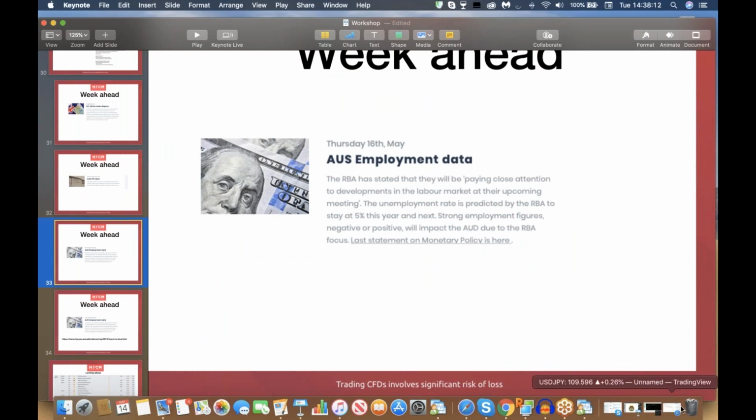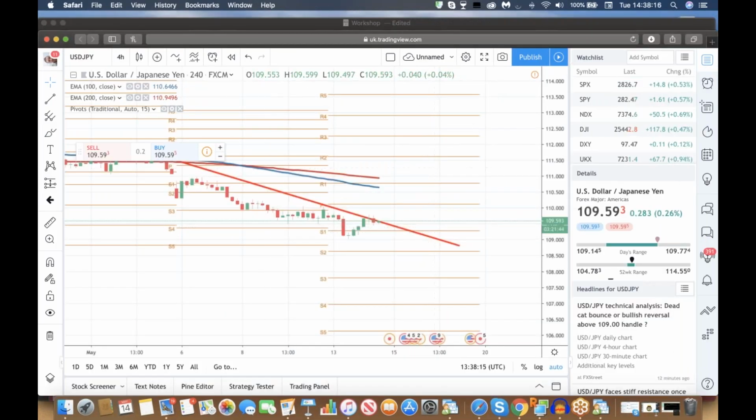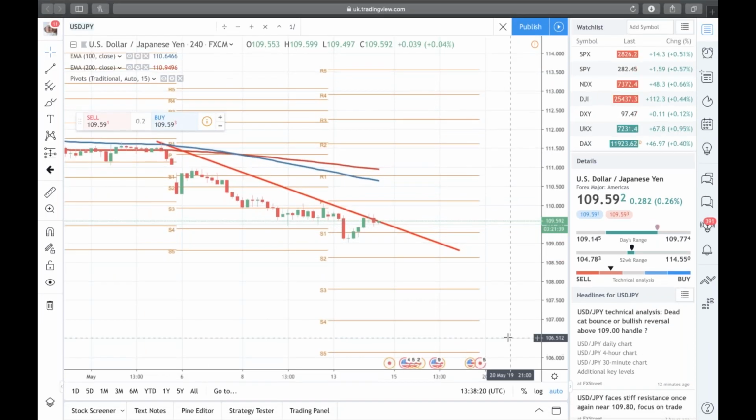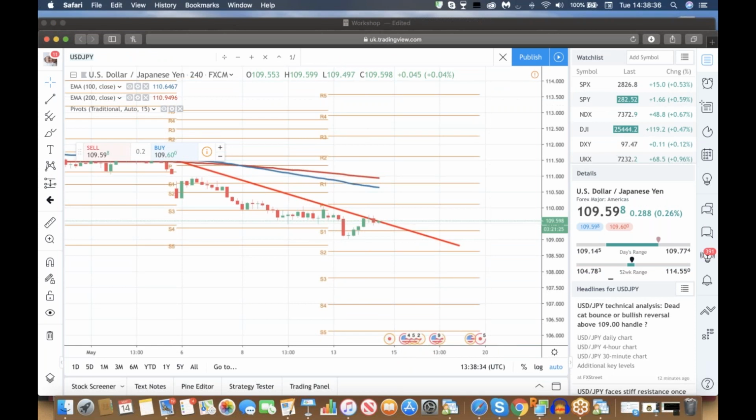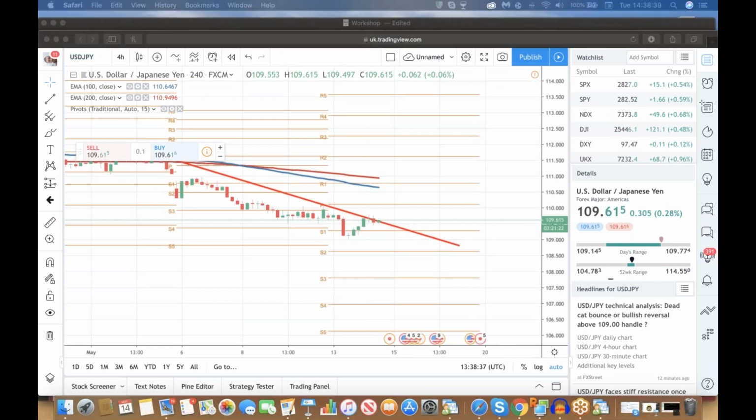So let's have a little look at the chart to see which potential charts we would have that would be interesting. Okay, let's do a little bit of work here together. Let's imagine on Thursday that we get a really, really weak number, a weak employment number. Let me just go to them. Let's see what's expected. Here we go. So this is on Thursday.